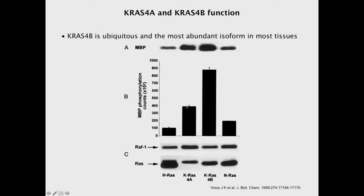There's also been some limited study of the function of these isoforms, and this is based on overexpression, which is kind of a classical way of looking at isoform-specific RAS function. So although the expression isn't equivalent here, and this is a potential issue, what you can see is that when different isoforms have been transfected into these cells, and then a kinase assay has been done for RAF activity, the two KRAS isoforms are more potent than the other isoforms at activating RAF-MAP kinase. So this suggests that the different isoforms might be differentially coupled to the RAF effector pathway.